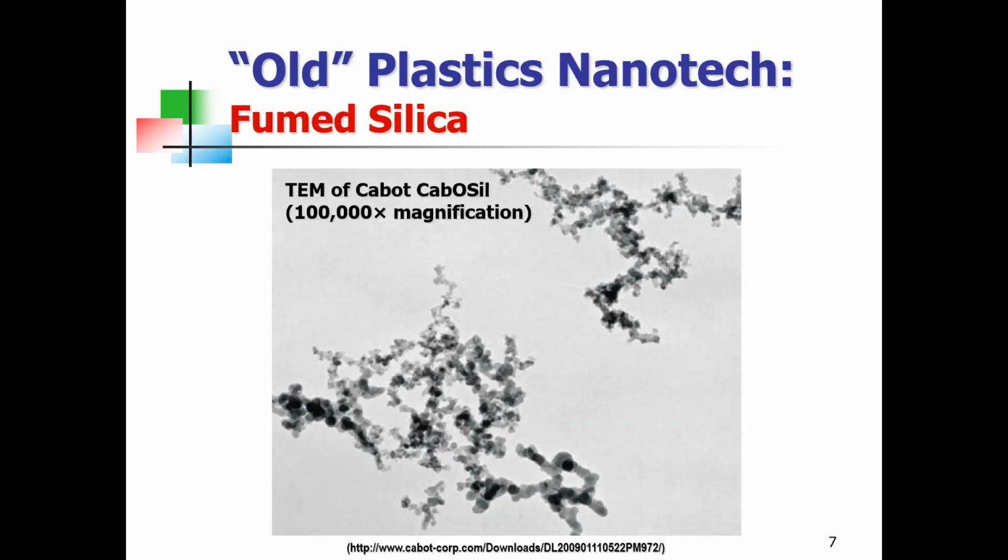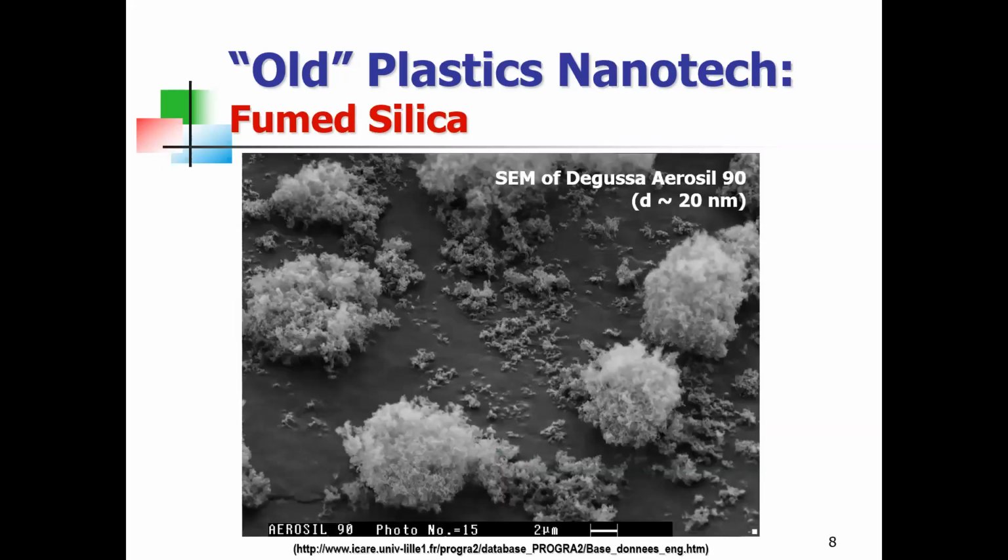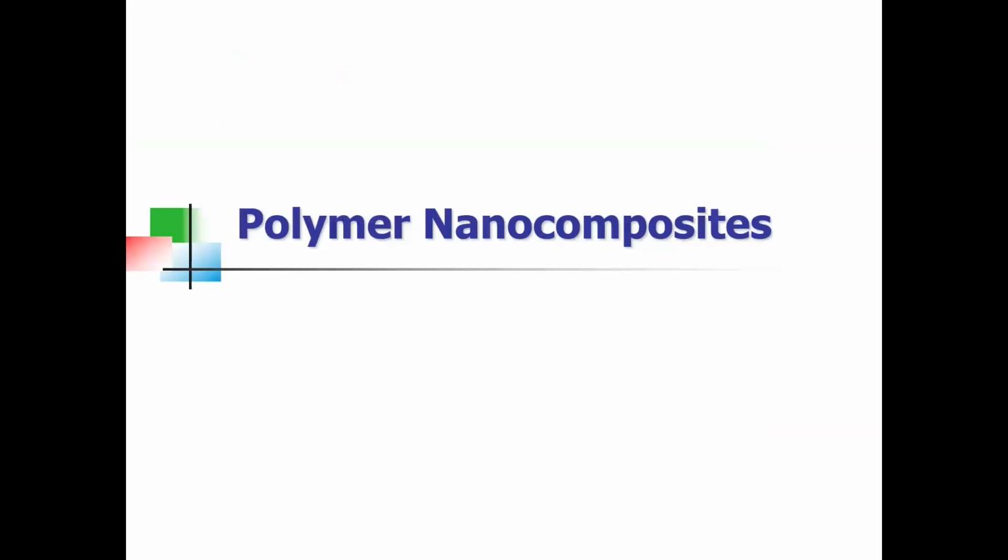What I also found really funny is they didn't call them nanoparticles at that time, they called them millimicroparticles. So they hadn't started using nano yet. But nonetheless, this has been around for a long time as well. And there's another picture of modern fumed silica, Degussa aerosol, very, very fluffy stuff. So those are nanoparticles.